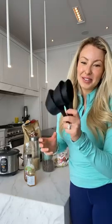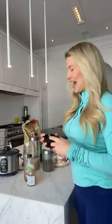I've also seen people say the size of your palm is the size of the protein you should have, a finger is the fat you should have, that kind of thing. But for me, I try really hard to just measure my carbohydrates because that is something I tend to overeat because they're so darn good. So use your measuring cups, okay?